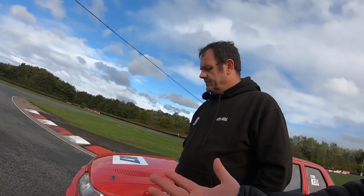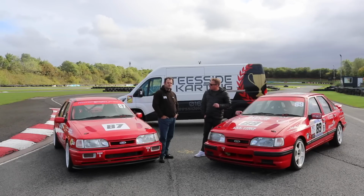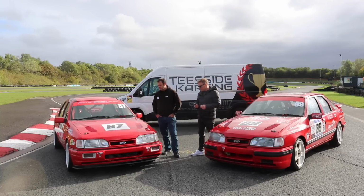I mean, obviously you take them on track, the track cars. Yeah, the proper race cars. We race in the Northern Sports and Saloon Car Championship, organised by Darlington District Motor Club. It's a multi-class championship, so you can get anything from a British touring car to a TCR car to a Caterham, to a Mini, to a Cosworth. Tell us a bit about your Sierra.